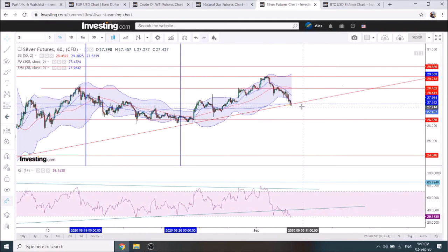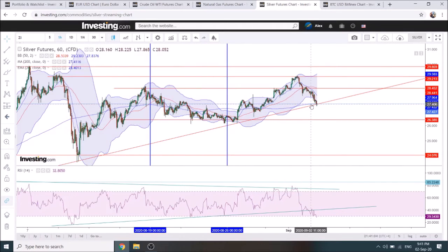We could have some bounce back from that level. 27.4 should be strong enough, but it will be struggling to break above 28.4. So the risk reward ratio is not so good for that trade. So I'll stay on the sideline for now on silver, together with gold and platinum, as I believe there's more downside possible on these assets.